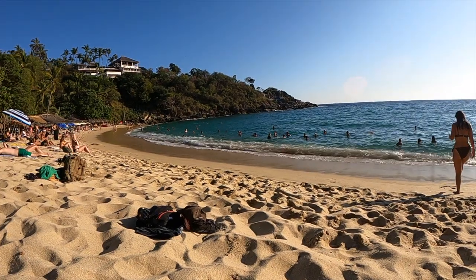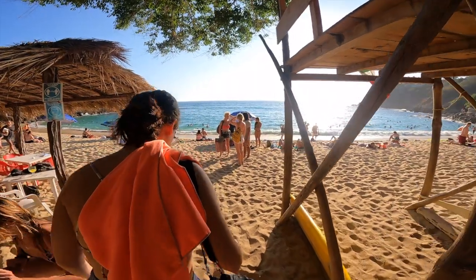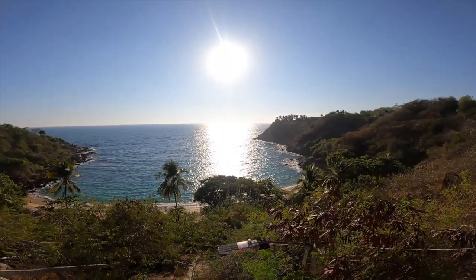Number 1, the number 1 spot for me is Playa Carrica. And a lot of the people that have been to Puerto Escondido will probably agree with me. There's a certain mystique to this beach. When you get to the beach, it's fairly secluded, and you have to go down 170 steps if you want to get to the beach. So that's the downside actually. But it gives great views.